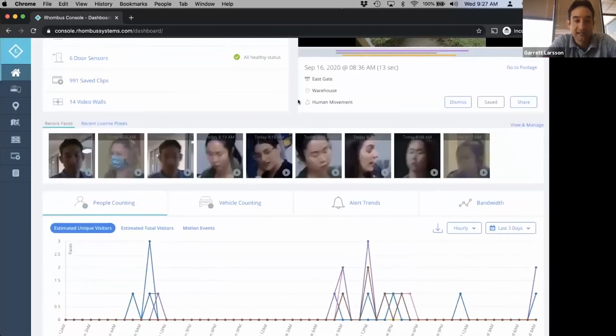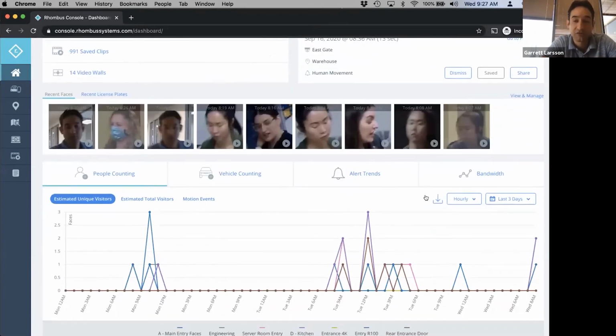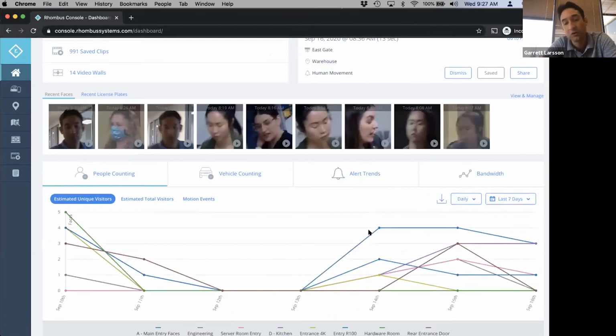And then one of the things that Lance mentioned is we also do advanced AI analytics. So in this day and age, maybe you want to know how many people are in your office over what time frames. Because of some of the AI features I mentioned before, we can do things like unique visitor counting, foot traffic counting, and those types of things.